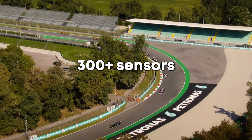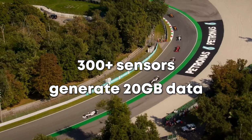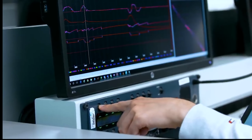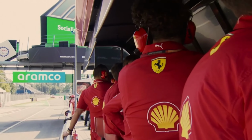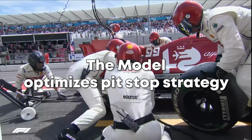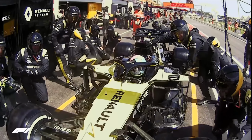There are 300 sensors in the race car, generating 20 gigabytes of data that are sent to the factory to run simulations in real time and provide strategy insights to the race strategists at the pit wall. Our model aims to optimize the pit stop strategy, which is extremely crucial to the race result.